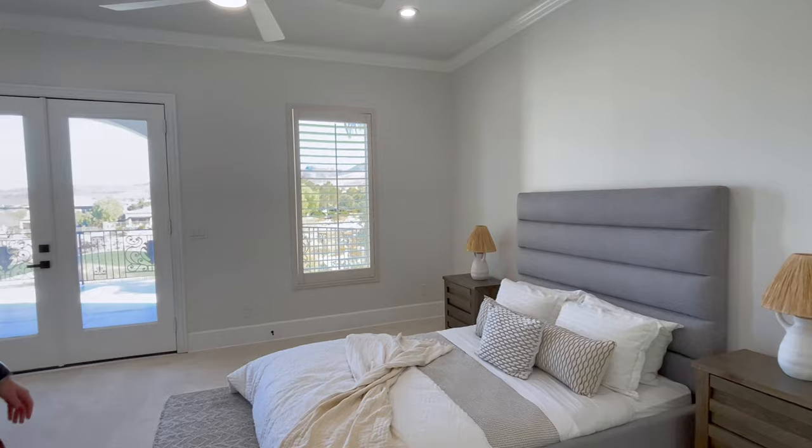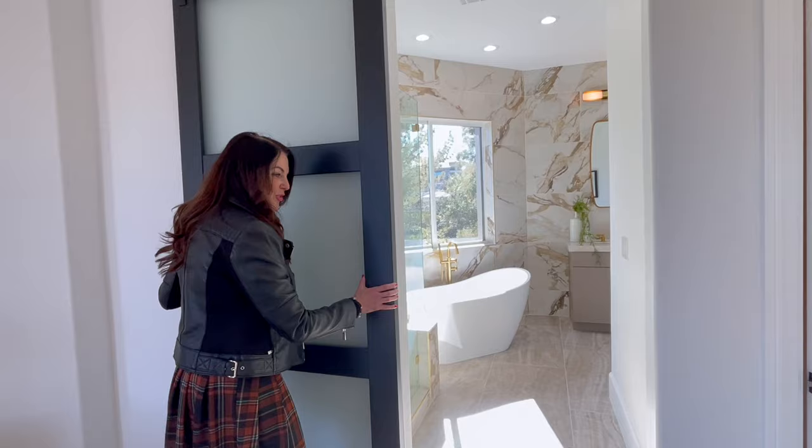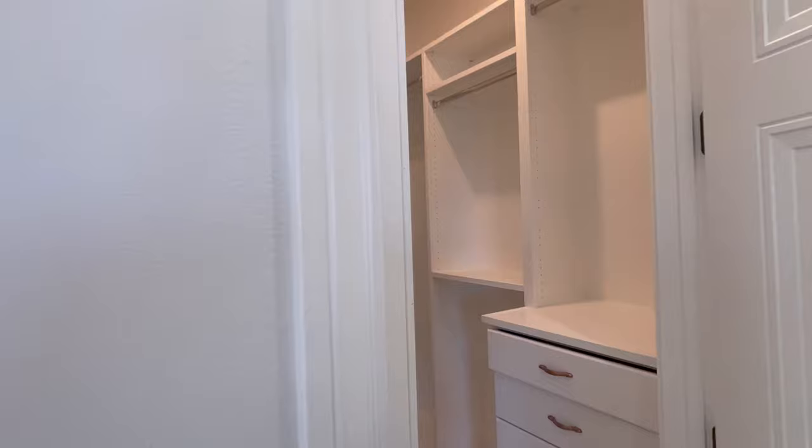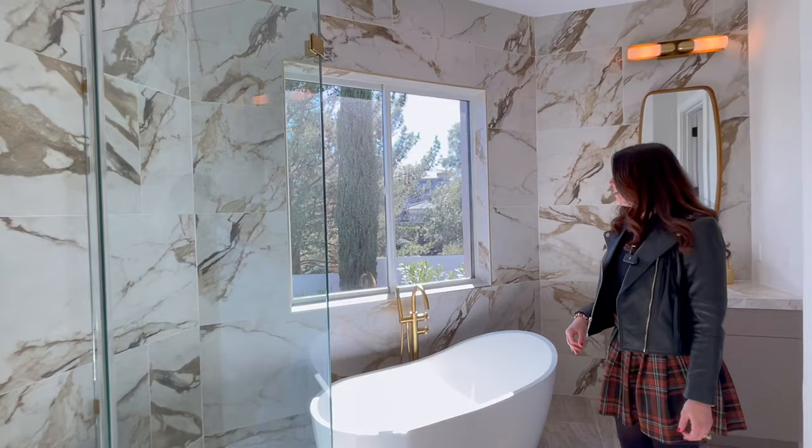Let me show you this beautiful bathroom. This is Travis's favorite bathroom. We have this great barn door going on. So I always love a good barn door to kind of close off the bathroom. And just really quickly, you have your walk-in closet all built in. And this is a fantastic junior primary suite. I love the finishes in here. This is so beautiful. You have your freestanding tub.